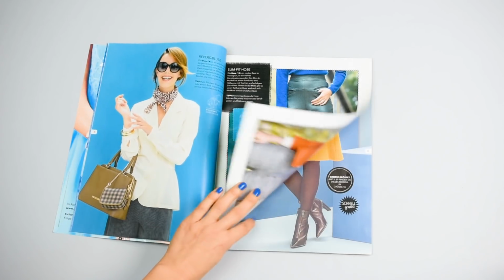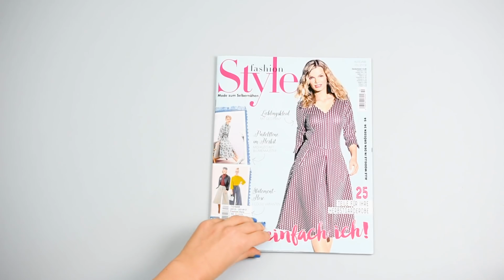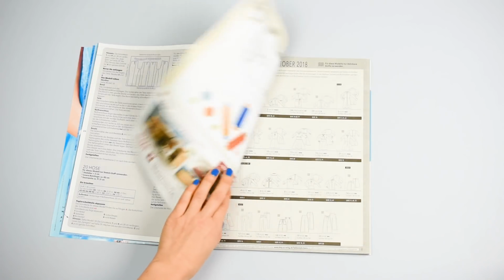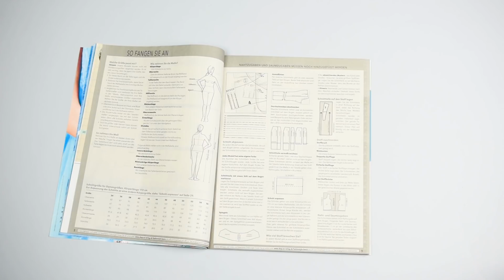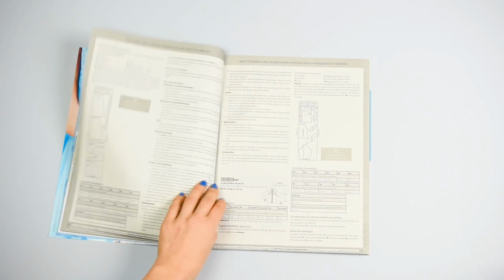Knip Mode is a Dutch pattern magazine that has become increasingly popular in the last few years, and the one I'm showing here is actually called Fashion Style, which is the German edition of the Dutch magazine Knip Mode. It comes out with 12 issues each year, and there's, as I said, a Dutch and a German edition. The size range is usually between 34 and 54, and they mostly draft for females. One thing to know about Knip Mode is that the body type that they draft for is taller than the other European pattern magazines.